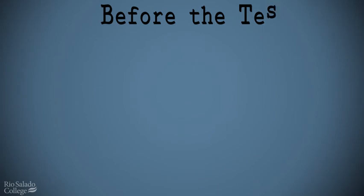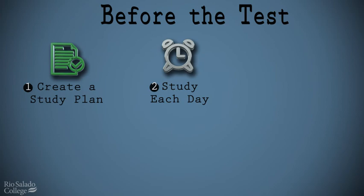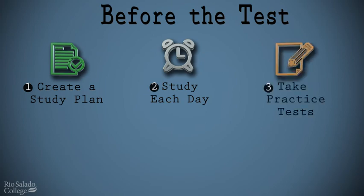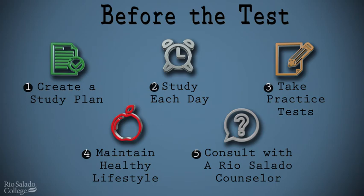The best way to take a test and pass it is to be prepared. Develop good study habits leading up to your exams. Have a study plan, set aside time to study each day. Take practice tests to review course material. Take care of yourself and maintain a healthy lifestyle. Consult a counselor if anxiety or any other situation is interfering with your concentration.